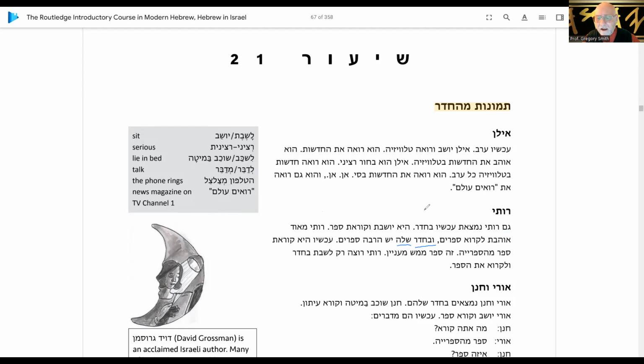V'baheder shalha. Let's see, in her room, shalha would be like belonging to her. Baheder shalha yesh harbe. Now notice this harbe word, and notice how they're using me'od. They're going to talk a little bit about this. Basically they communicate similar concepts, but they're not the same. So you've got to pay attention to each of these concepts here, harbe and me'od.